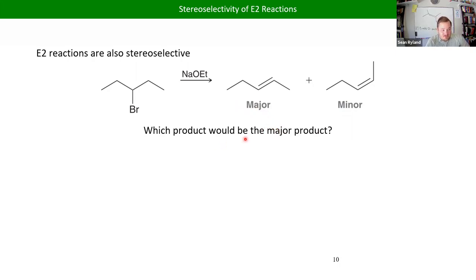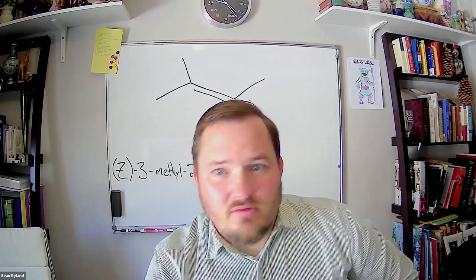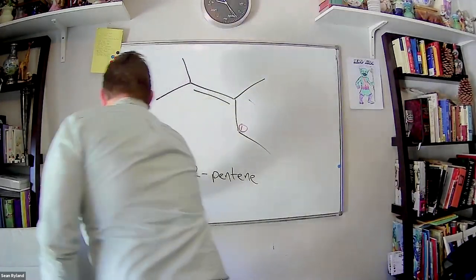The limits to these rules are when you don't have enough protons around. If you have a carbon that doesn't have any protons, then you can't pull a proton off of it. So we do still need to be able to count to four and find where the hydrogens are. Because, for instance, let's do a similar reaction on the board here.